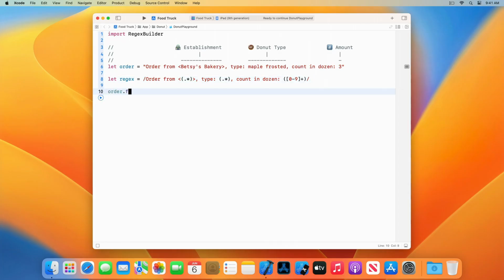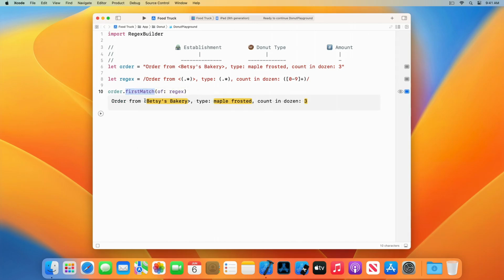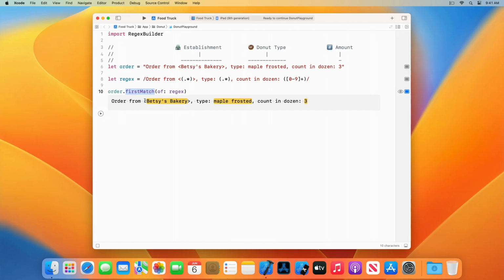Use the order string from above and look for the first match of the regex. Now when I run the playground, I can see with the inline result exactly what parts of the order string the regex matches. And here, it's finding just what I was looking for. Swift's new regex support doesn't stop here.